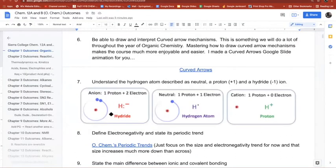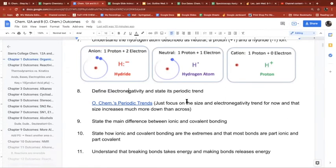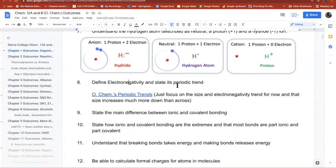I'll do a hydride reaction later in the semester. We'll learn some reactions with hydrides. Now one of the concepts we'll use a lot in this class is electronegativity. I feel pretty confident you heard about that in general chem, and it's not too difficult a concept. It describes when two different atoms are covalently bonded, one of them might hog the electrons towards it more, and if it does, it's called the more electronegative atom.